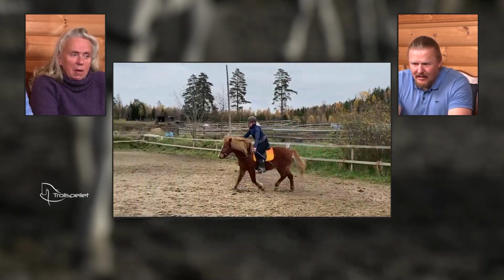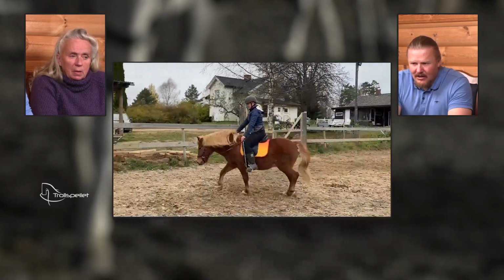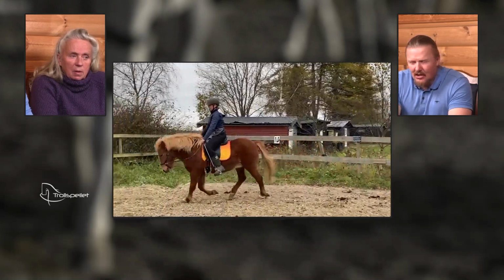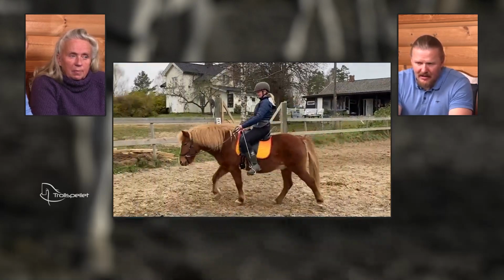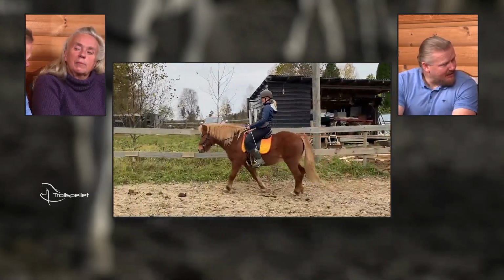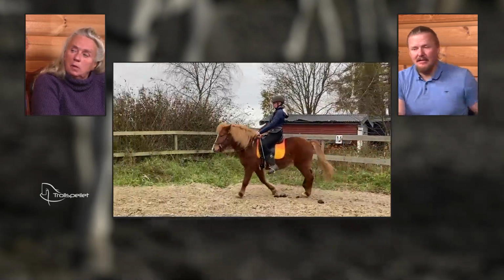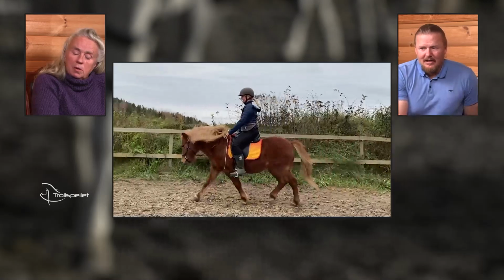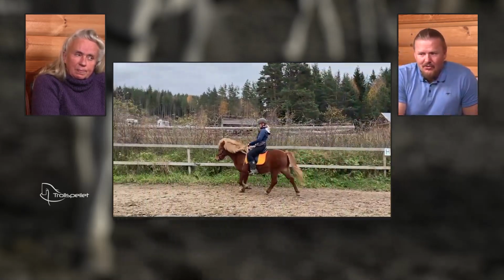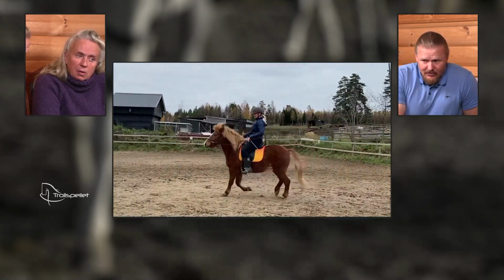But also, the way the hindquarters work... It looks like they almost look more connected when it's closer to tølt or pacing. And that's an interesting thing, isn't it? This is... I kind of like to liken it to canter. Canter or trot, for many riders who are not familiar with the pacing or the tølt.